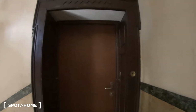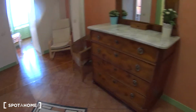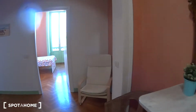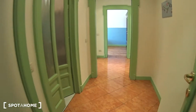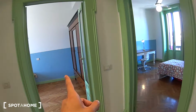So the door leading to our apartment is just here, and as we go through it, we have this lovely entrance hall. On the right hand side we have this long corridor leading to the kitchen and to the stairs which lead to the upper floor. While over here we find single bedrooms with bedroom number 1, bedroom number 2. Through this other part of the corridor we have bedroom number 3 and number 4.